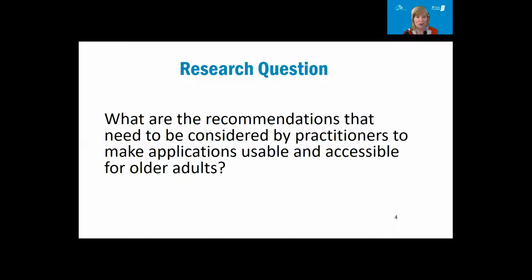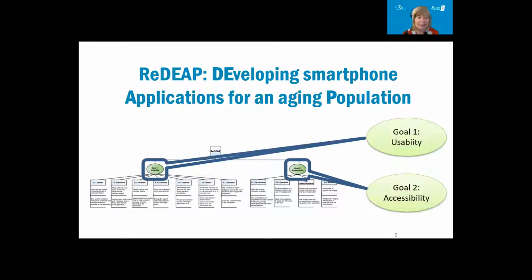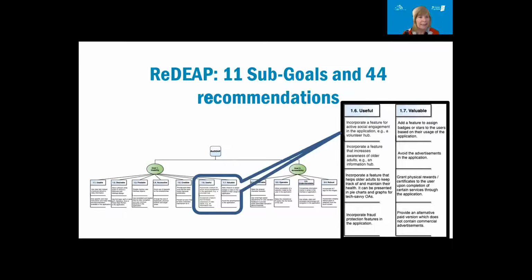So our research question for this project was, what are the recommendations that need to be considered by practitioners, so that's also software engineers, to make applications usable and accessible for older adults? In doing this, we developed ReDeep, which is developing smartphone applications for an aging population. What I'm showing here is a subset of ReDeep. Within that, you can see that there are two goals: usability and accessibility. And if we look at the lower levels here, we will see that there are 11 sub-goals and 44 recommendations.